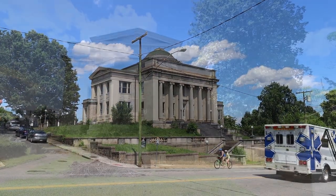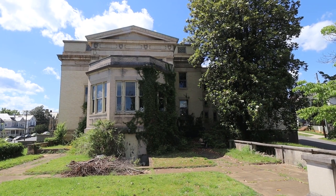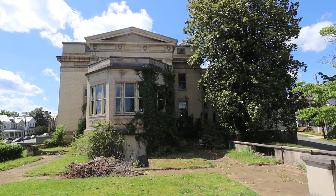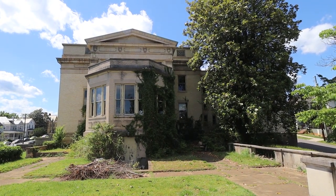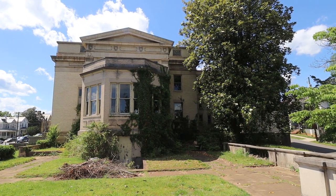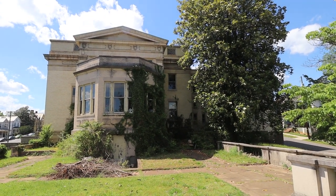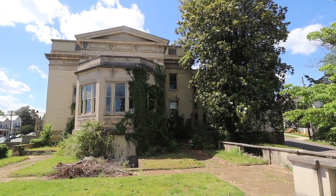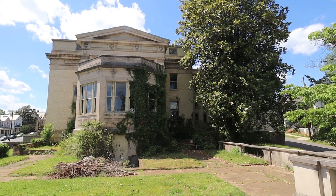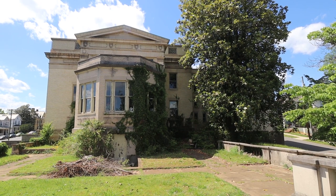Hey guys, you can see another shot here on the south side of the library. I think it's a beautiful building and hope that somebody is going to get this repaired and turn it into something beautiful. And obviously with such a close proximity to our own building, it'd be really nice and will really help the whole neighborhood if somebody fixes this building up.